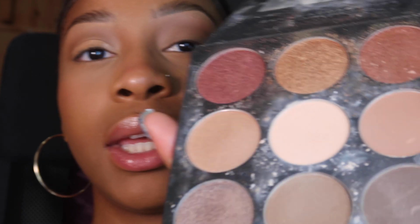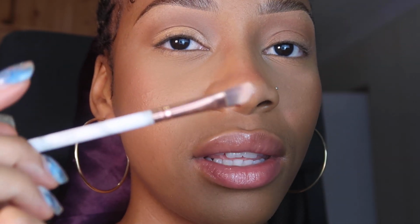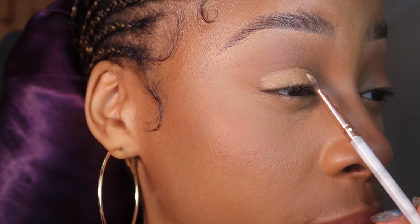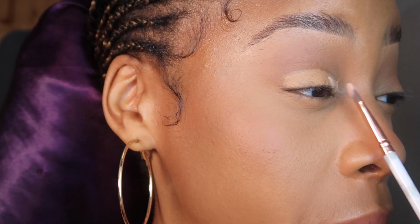Oh, sorry. And I use a pink shade. Not even pink. Like this one. The lightest shade in the palette. And I use just this little brush, like the thinnest brush that you have. And just pat it on there.